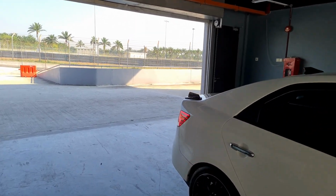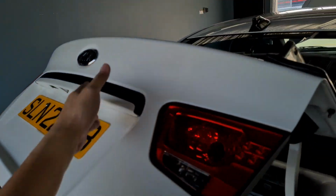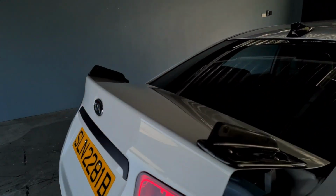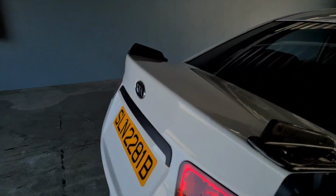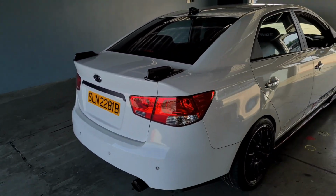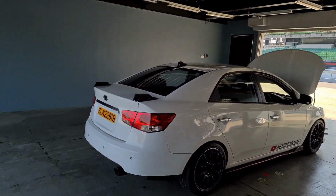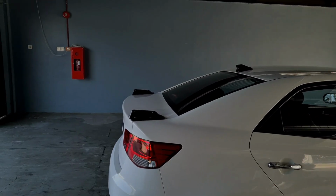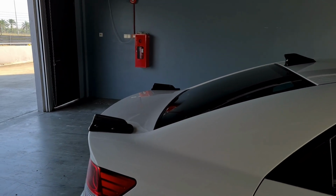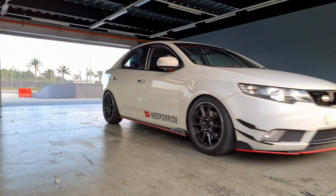Alright guys, so I've removed my wing, and one thing I have realized is that my boot is very light right now, because last time with the wing on, my boot felt very heavy. Close it. Okay, so right now without the wing, my car looks very weird. Maybe it's because I'm used to the current look. So right now the 5 PM track session is going to start, and hopefully I'm able to clock my personal best lap time without my GT wing. Right, let's go.